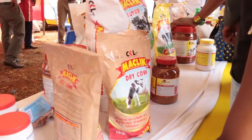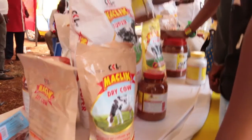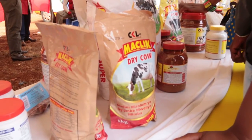And the same case for any cow that is for the milking cows, once they get to dry, and when I say dry, I say the gestation period of a cow is 9 months. So the last 2 months, that is the dry and the steaming period, you now shift from the Macric Super and come to Macric Dry. At this point, the heifer and the cow will meet there, and you feed now with Macric Dry.